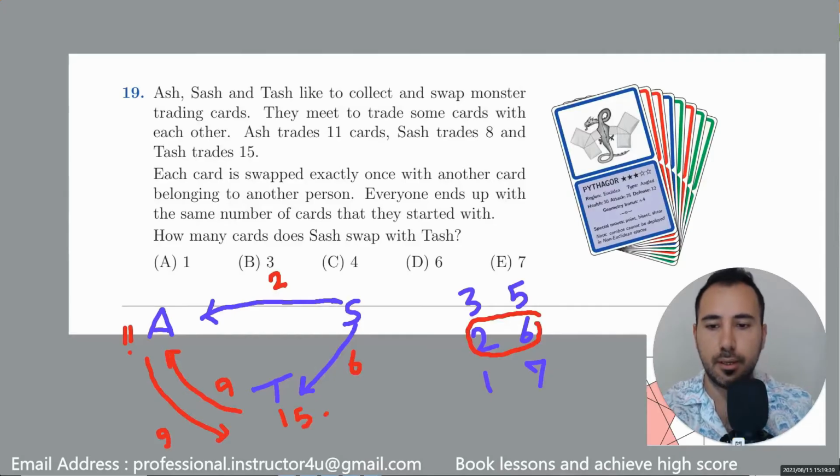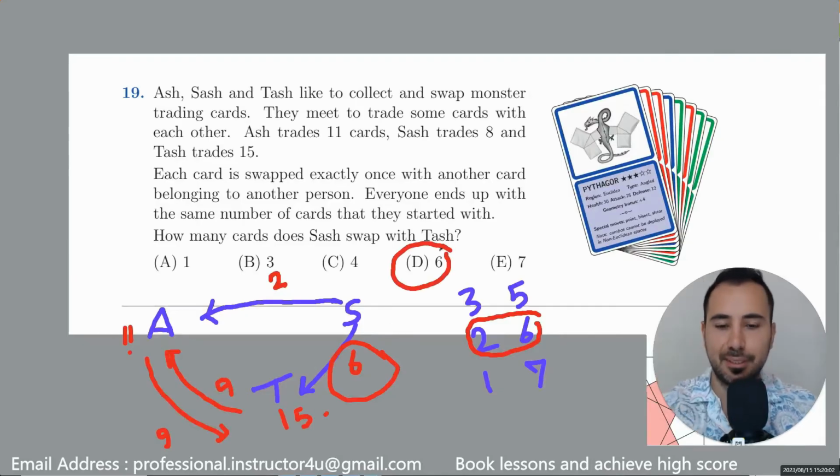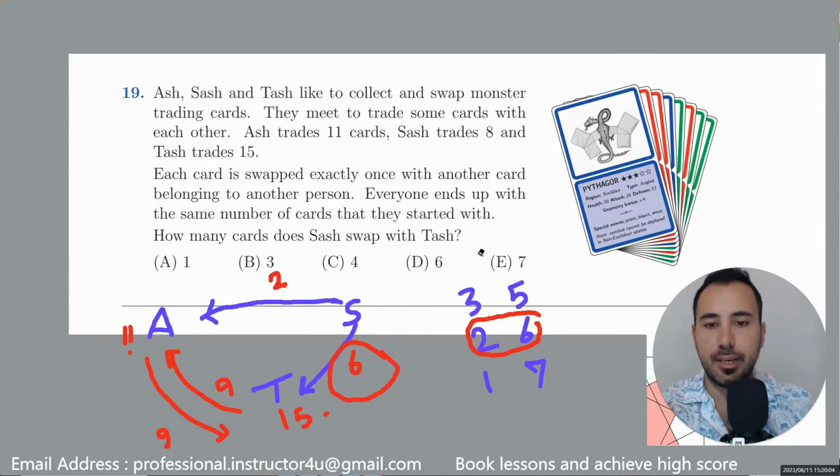We see now how the graph works. A is 9 plus 2, 11. S is 2 plus 6, 8. Well, easy peasy. So what is the question? How many cards does Sash swap with T? So it's going to be ST between them. So 6 will be this number over here. Not difficult. If you have the right approach, questions become easy.